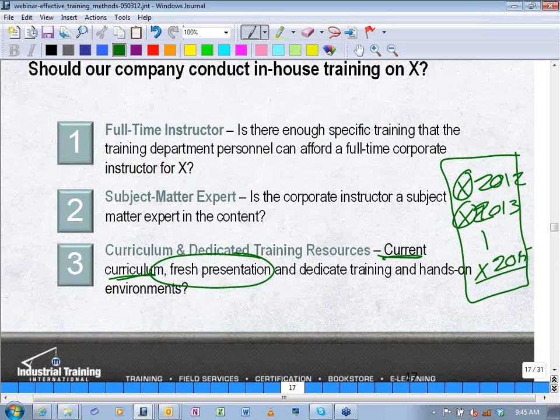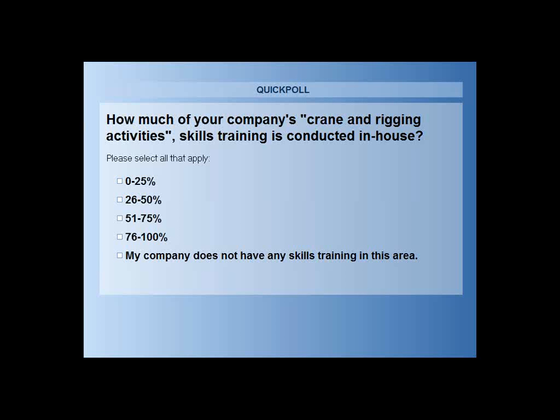Before we go to the next one, I have another poll question for you, so let's pop that up on the screen. How much of your company's crane and rigging activities, skills training is conducted in-house? So if you just hit the appropriate box, and what do you do for in-house training for crane and rigging: 0 to 25, up to 50, 75, or 100, or my company does not have any skills training in this area. Just hit submit, and we'll see what our results are.